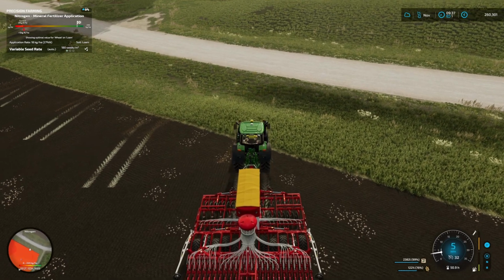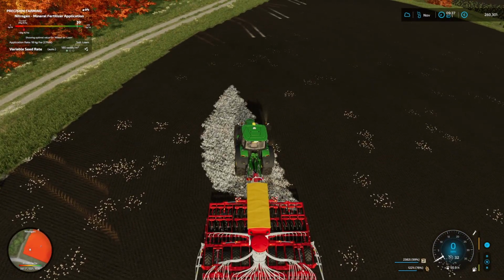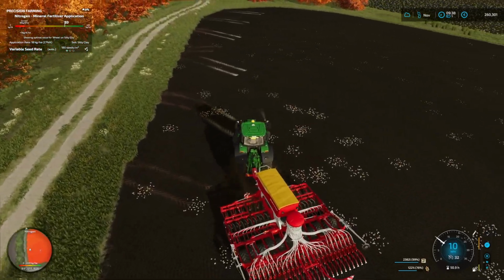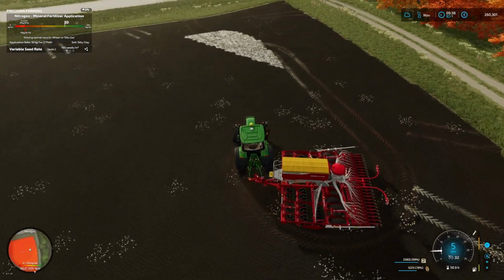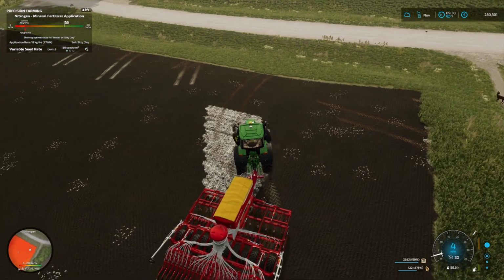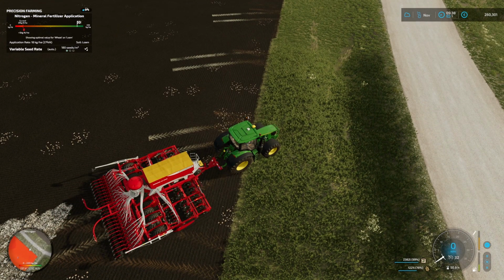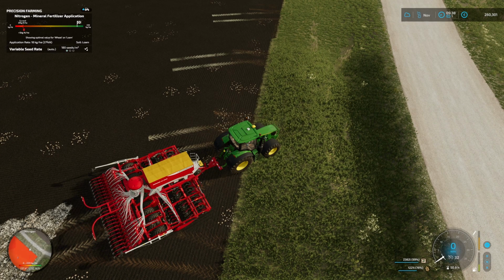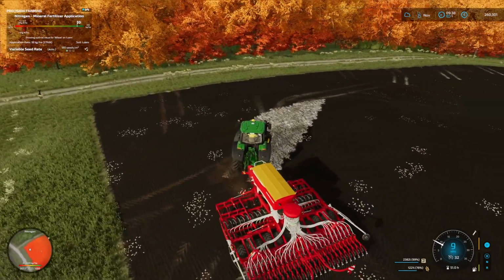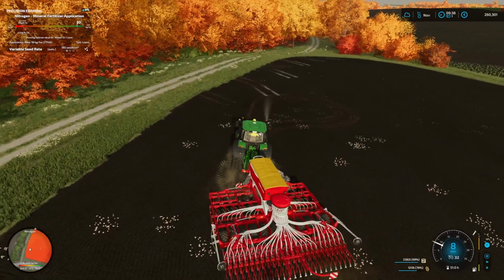Right, you're back with me, and we're just about finished with the planting of this field. You will notice the stones that are on there, but we are playing with stones off at the moment. So those, once we roll, should be taken care of. Oh, we didn't even... Did we lower? No, we didn't. Oh, what's going on? We switched. Don't know how it switched itself off. I think it switched itself off. Let's try again. Yeah, there we go.